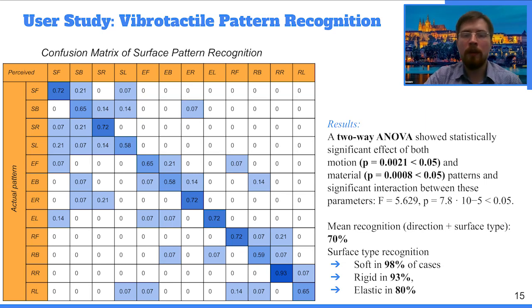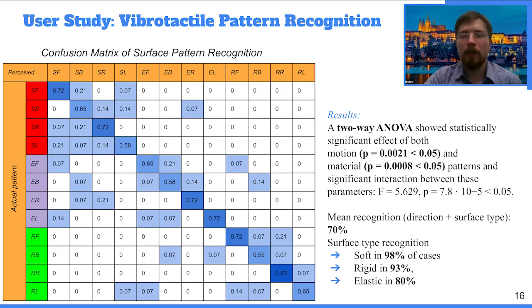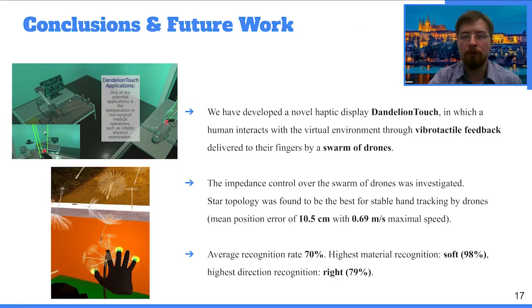The results reveal that, on average, in 70% of cases, users were able to correctly recognize both the direction of motion and the type of the surface. Moreover, given the four directions of hand motion, soft surfaces were recognized in 98% of cases, rigid in 93, and elastic in 80. Of the motion directions, the most easily recognizable was the right direction of motion, with 79% of recognition. Finally, the subjects demonstrated higher confusion when estimating direction during vibration signals at the lowest frequency in the experiment, 3.3 Hz, suggesting the requirement for longer temporal delays between signals to each finger in future studies.